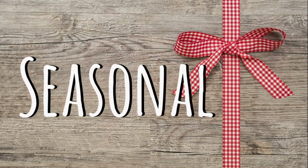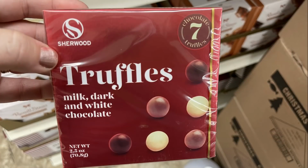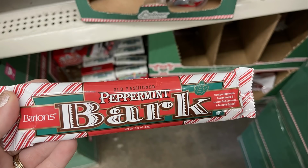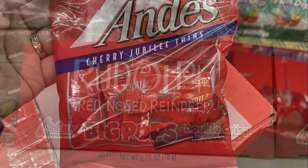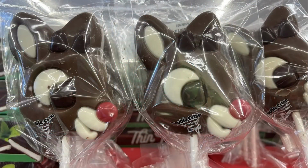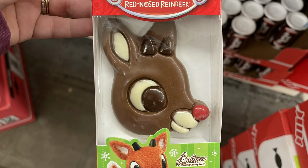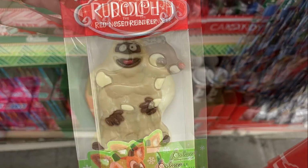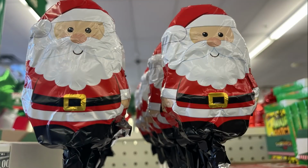They have a bunch of their candies and chocolate pieces. They had the chocolate covered cherries, some truffles, their peppermint bark, which was the old fashioned peppermint bark, their Andes cherry jubilee thins, and then some of the Palmer chocolates, which were the double crisp Rudolph the Red-Nosed Reindeer suckers, or you could just get the chocolate pieces. They had two different styles of the Rudolph without the stick, and then the Abominable Snowman as well. And the white chocolate, some extra large chocolate Santa suckers.